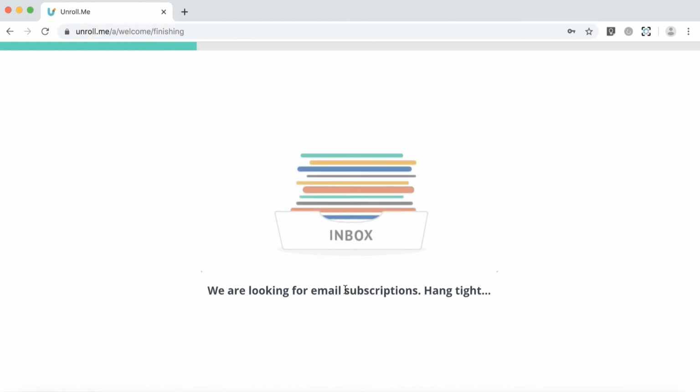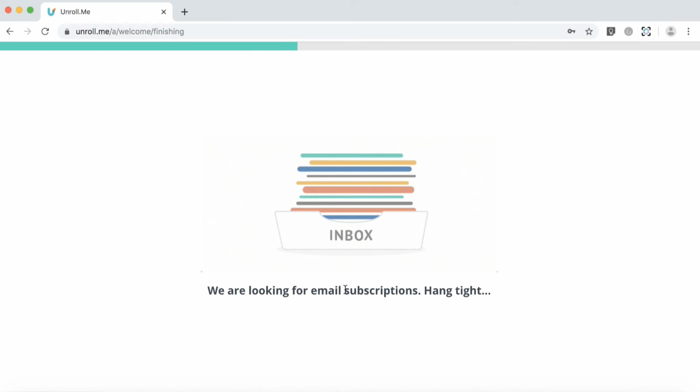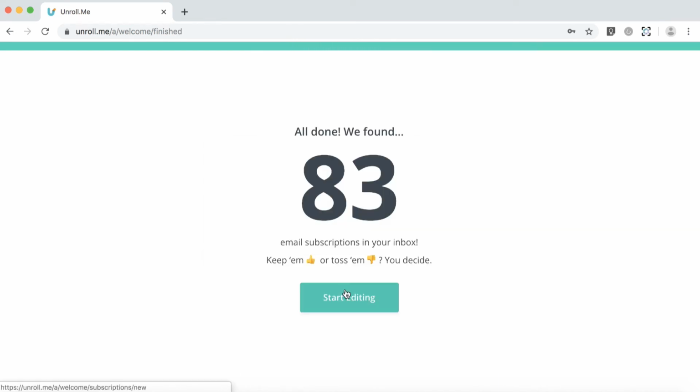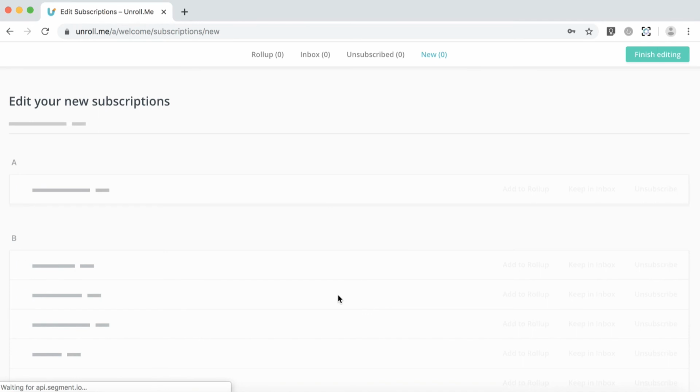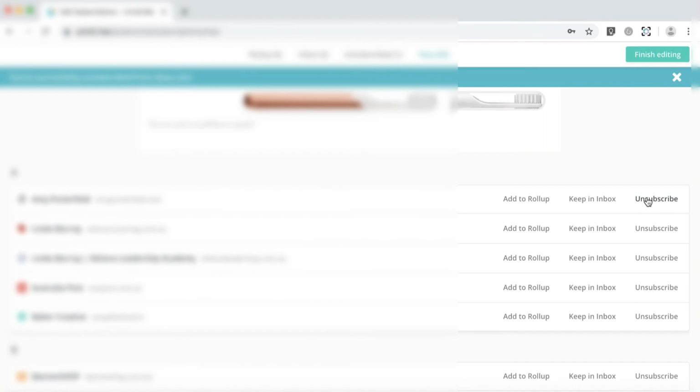The beauty of this is it's literally one click. This is particularly awesome for helping to manage your executives' emails as well. And oh my, look at that, 83 subscriptions. So once they've done that, you can just click on Start Editing, and it just lists it from A to Z. So this is how easy it is.